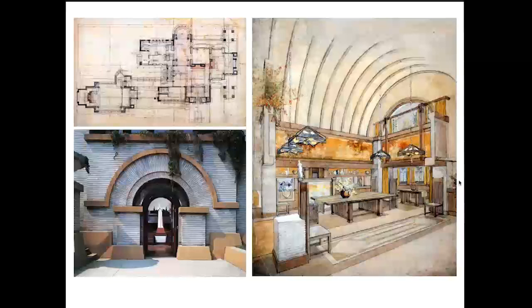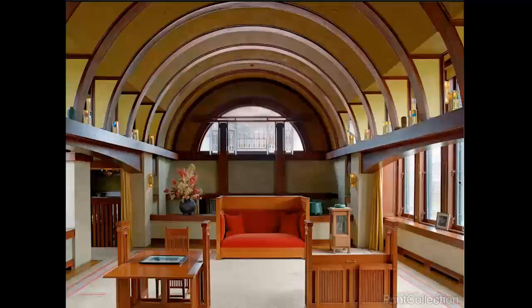The rooms of different height are placed at different levels, merged easily with one another. A decorative program is integrated in the design. The gallery and dining room are devised as Wright's own playroom, with barrel-vaulted ceilings enclosing a perfectly furnished space. It's a wonderful photograph.